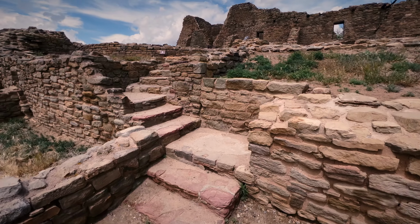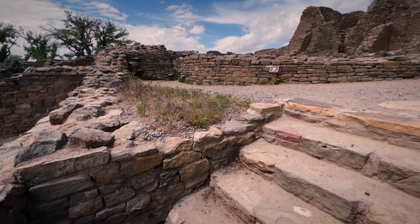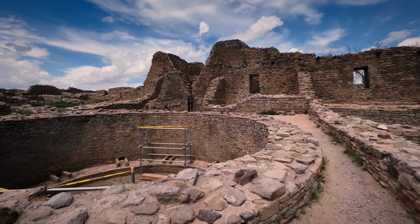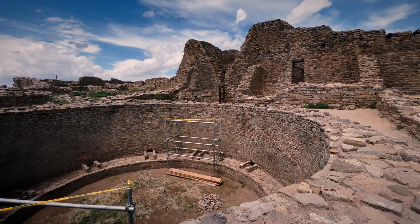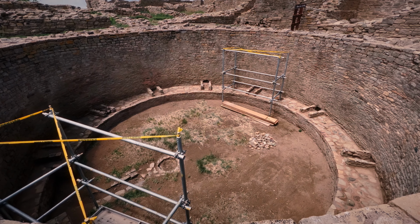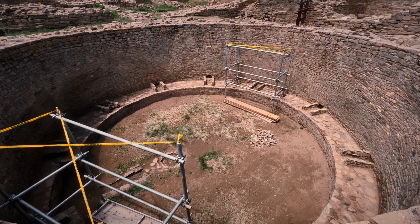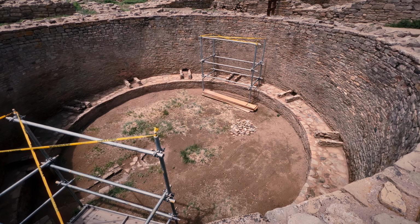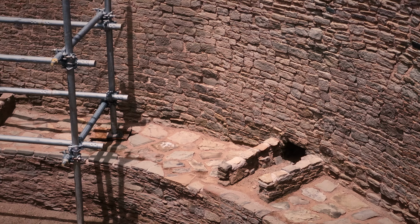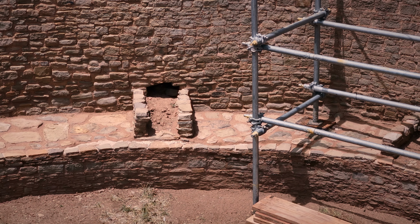All right, so here we'll be going up, checking out some more of the rooms. And we have another kiva. And it looks like they may be doing some work inside it. So again, somewhat similar design, a little different. I don't know if they had different purposes or not, but this one appears to have several vented areas, possibly. I don't know what else they would be. If you look down here, you can see all of these are cracks in the walls, or openings, I should say.